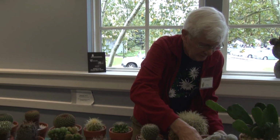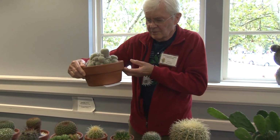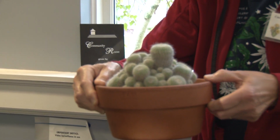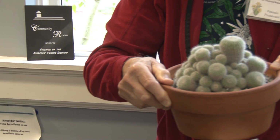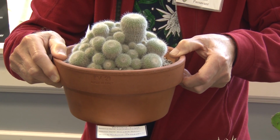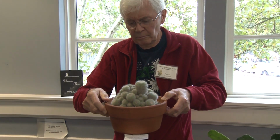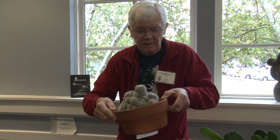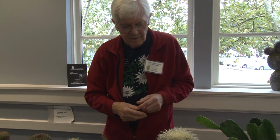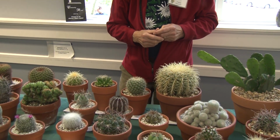Another plant that's, oops, I gotta get my arm out of here. This is called Parodioscopa, that's the scientific name. Colloquially it's known as the silver ball. And it's interesting in the sense that it doesn't grow just one head, it just multiplies and keeps adding and adding and adding little plants. It's also quite attractive when it flowers. So this is a mounding type of cactus. Some cacti grow singly, and then some cacti mound like that.